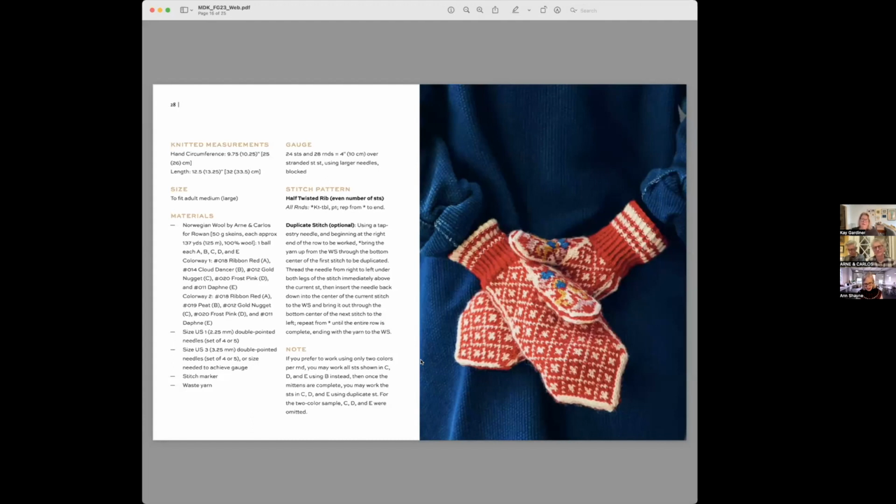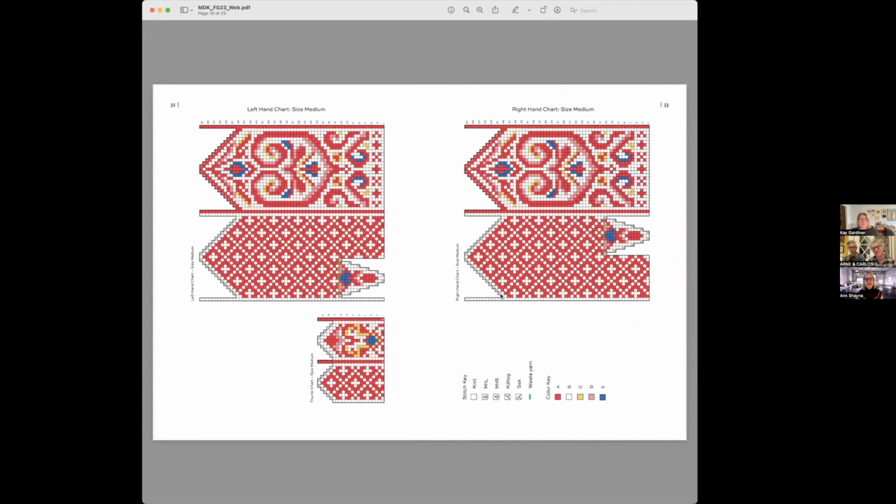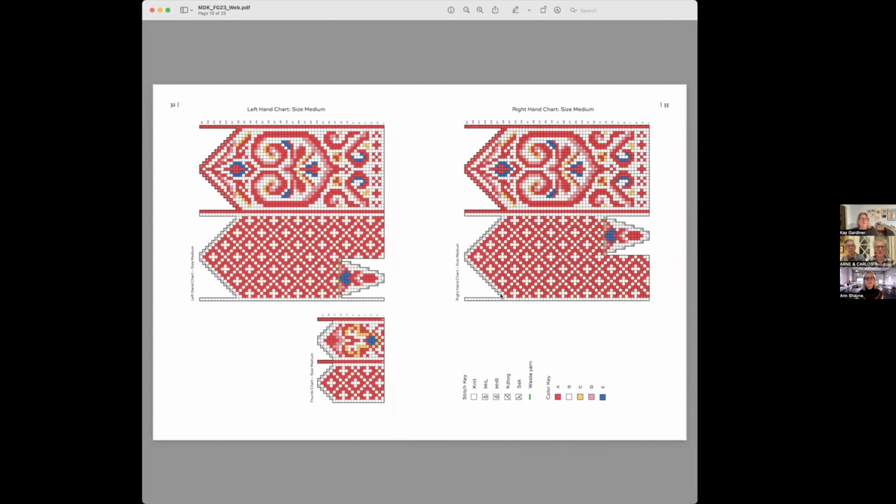In the field guide, we definitely show exactly how to do it. We have it in 2 sizes, left hand, right hand. You're going to get your pair of mittens exactly right if you follow those charts. But you can go and do your own thing, right? With duplicate stitch if you feel like it. You can add other colors, or add more colors, there are so many things you can do.